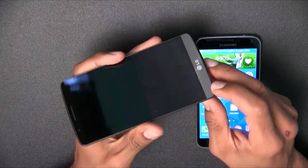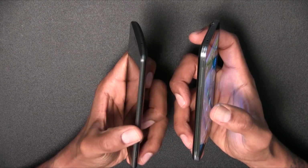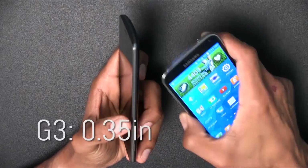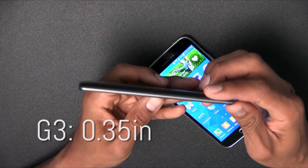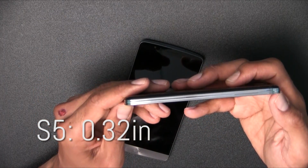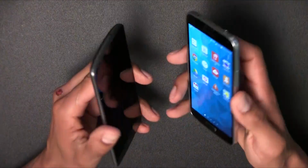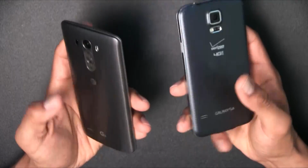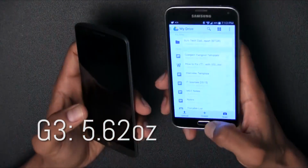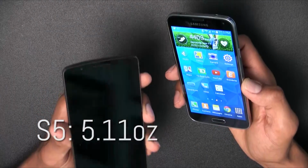Now, if you talk about the thickness between the LG and the S5, it looks like LG beats it by, I believe, about 0.03. I think the LG right now is 0.35 inches thick, and the S5 runs 0.32 inches. And the weight between these guys? They both feel the same to me. I can't really tell the difference, but if you want to look at the numbers, it looks like the LG weighs a whopping 5.62 ounces, and the S5 right now is 5.11 ounces. Again, LG wins on the weight side.